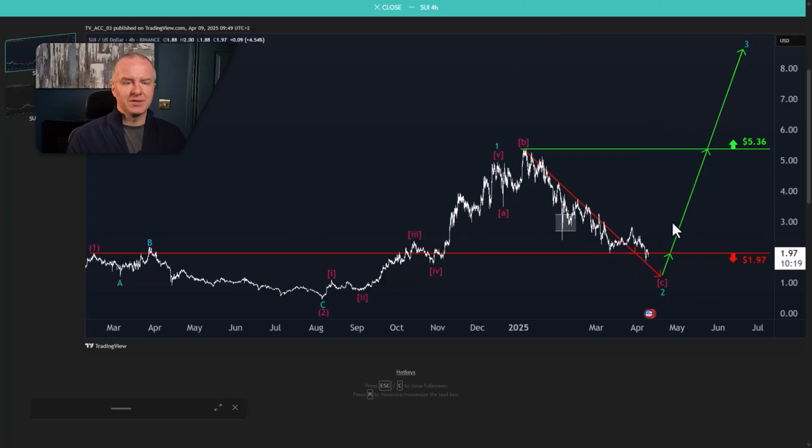Now let's take a look at the smaller time frame. So also here you can see that the market is now broken below an important level at $1.97. Now, it's not a sustained break. It's not a decisive break yet. So we leave that level on the chart, and we also still want to give the price the chance to potentially turn around here and start that third wave. We just need to be watching.